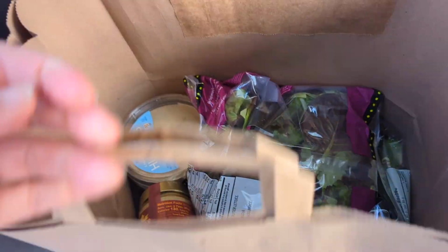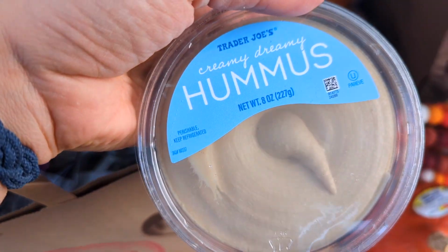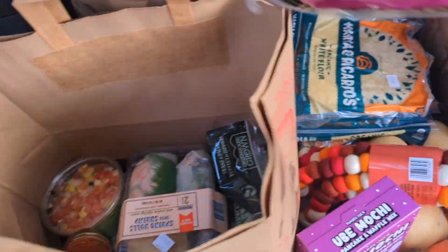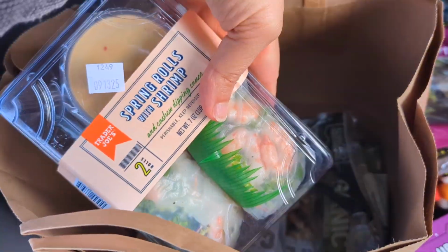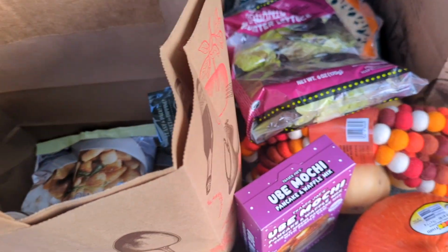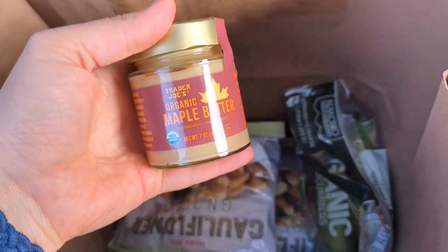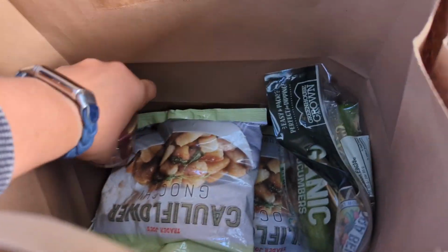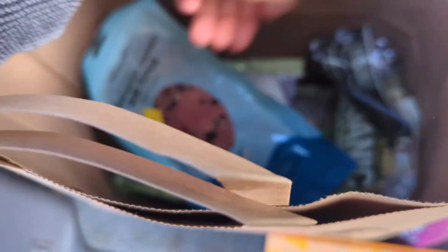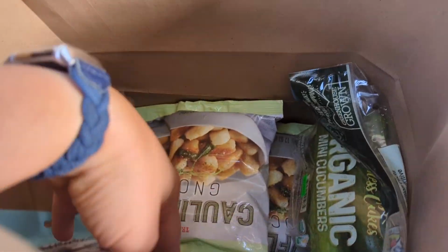Salsa medium. Got our creamy delicious hummus. Oh, creamy dreamy hummus. Got some organic butter lettuce. Have my spring rolls with cashew dipping sauce. Mango pineapple pico de gallo. 4 packs of the cauliflower gnocchi. Decided to try the organic maple butter. Looked so good. I got some Persian mini cucumbers and the sesame crusted hardwood smoked ahi tuna. That one looked really good.